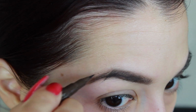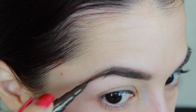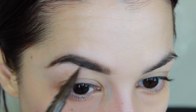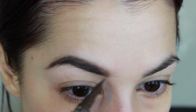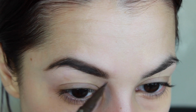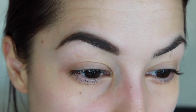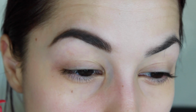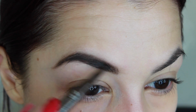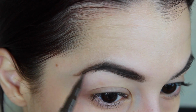Then I come up here where I'm missing another little bit of hair and just sort of do that. And if I need to, I can go lightly where just the tip is going through my brow hairs, just to fill in this brow, because although I have a lot of brow hairs, it's very sparse. You can see a lot of my skin through it, so this definitely helps make that brow look much more solid than if I just use a pencil. And so I just come in here and lightly go through it.